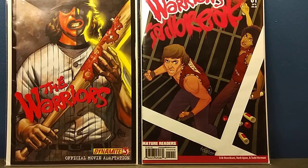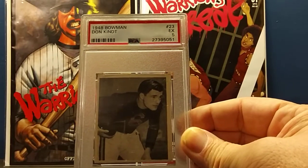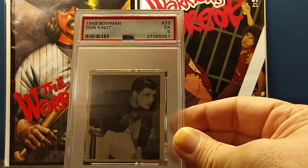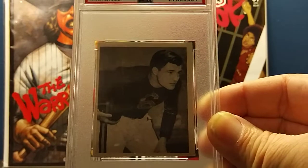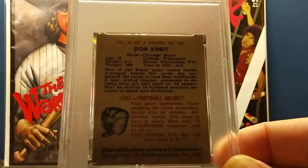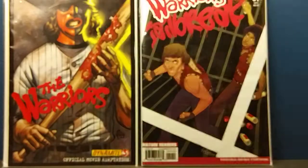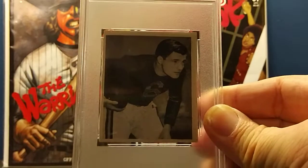And last but not least, this is now the oldest card in my collection. Don, I don't even know how to begin to say that last name, but found it in a 5. Pretty cool looking card. And if you want to know a little bit about this guy, put your reading glasses on. But it is another guy I didn't know much about. They just have him listed as a back. I ran across his name on the all-time greats registry and looked him up, and there you have it.